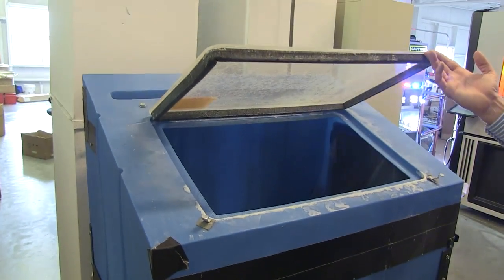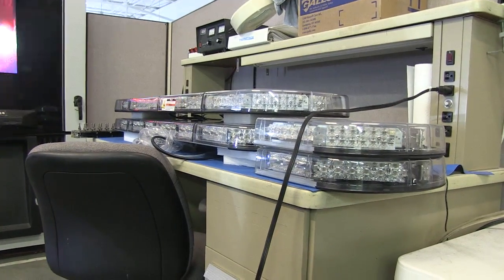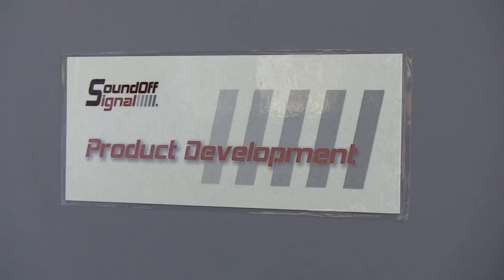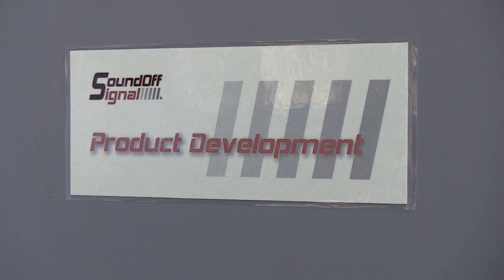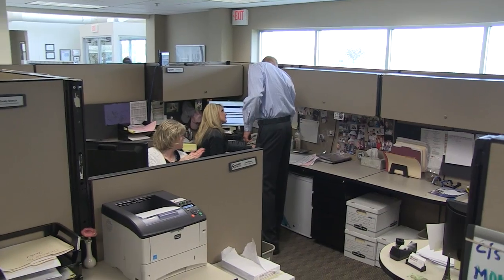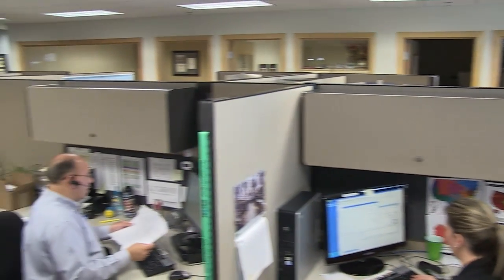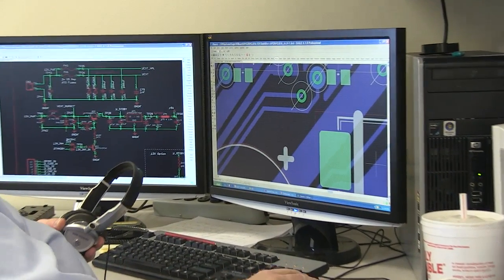This machine here is where they test road salt, which is quite common back on the East Coast. These are some brand new light bars, by the way, that SoundOff will be releasing very shortly. And they let me go into their product development area as well. And this is where a team of SoundOff engineers put together the different components and specifications that they will need to make things come together.